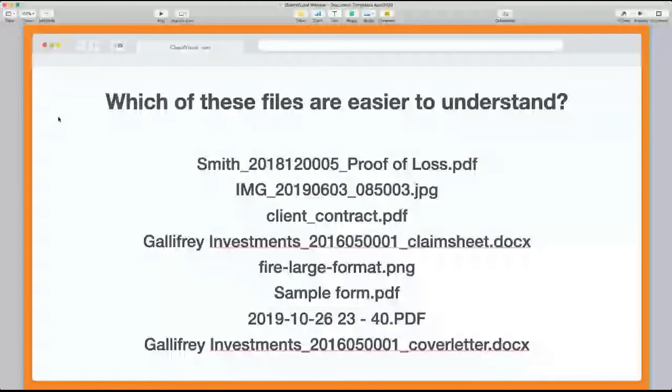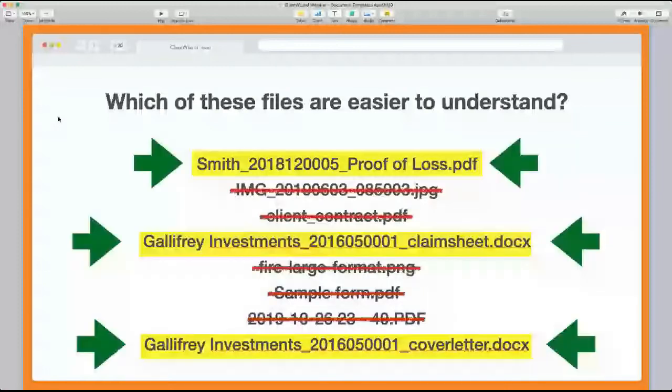But I will say some are good, some are not. So my preference, and this is my preference, but as long as you come up with a standard, it doesn't matter what it is. When we generate documents out of ClaimWizard, we do the client last name or the company name. So you'll see Smith or Gallifrey Investments kind of thing. We put an underscore, we put the file number, so your file number, and we put an underscore and the type of file. I also believe that you should do versioning. So if it's proof of loss V1, V2 for version 1, version 2, rather than having all of the ones with the same name and then you have to search by date and figure out which one, and it gets to be messy.